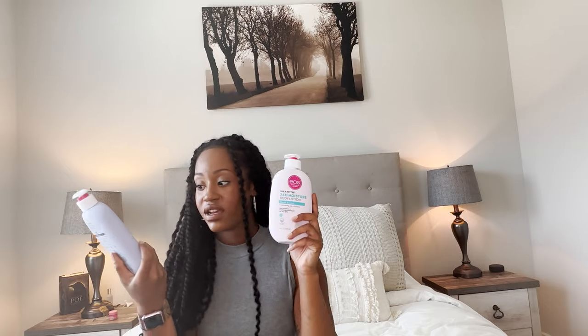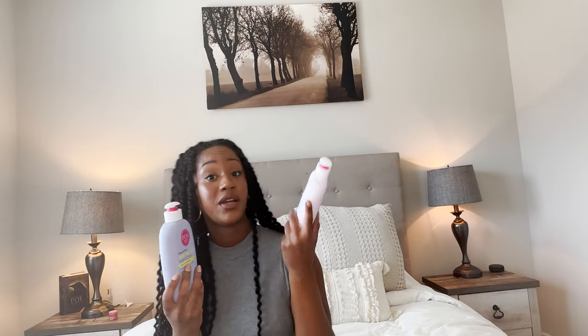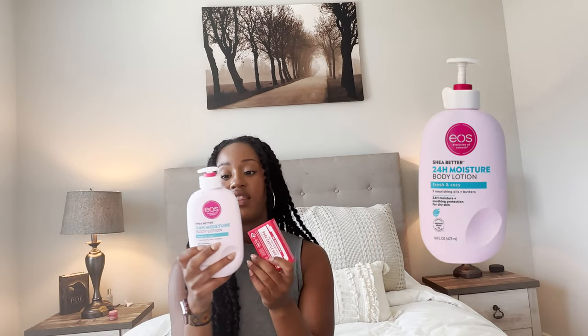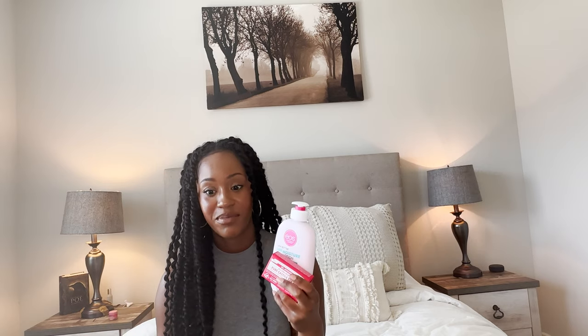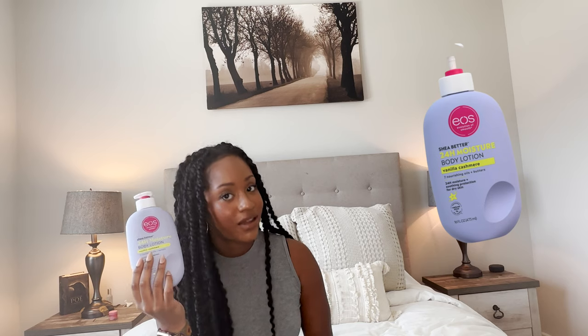And speaking of, this is last but not least, I got two. I got the Fresh and Cozy and then I got the Vanilla Cashmere. I like the Fresh and Cozy paired with any rose scented body wash, and then I go in with Baccarat Rouge, or for my Red Temptation Mascara because I don't have a full-size Baccarat Rouge. I do, but it's just a travel size and it smells really great. And then with the Vanilla Cashmere, well, the pairings are endless.